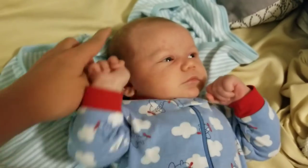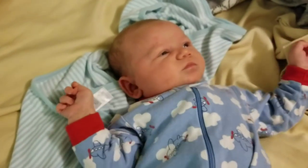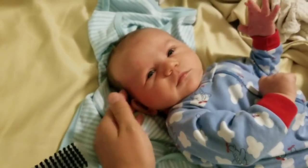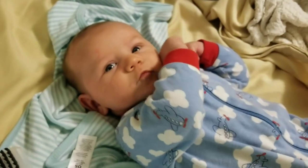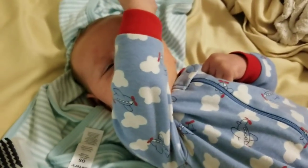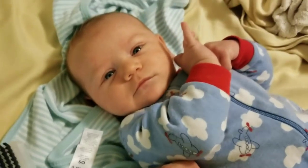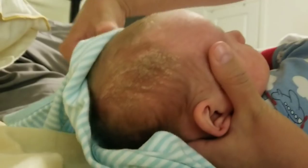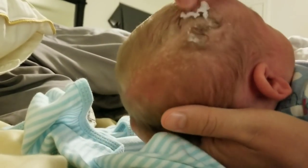Mommy's going to try to massage it in, get some coconut oil. I've been doing coconut oil, but it's not really making a difference. And so then I'm going to use this little brush, and we'll see if that helps. Yeah, I know you're sleepy though, bud. Can you give a smile? Let's see here if we can put some of this on your head. Just massage it in.